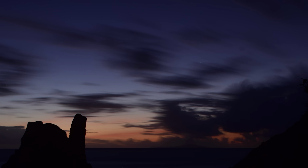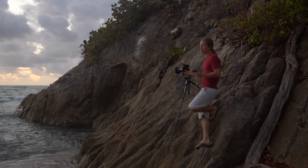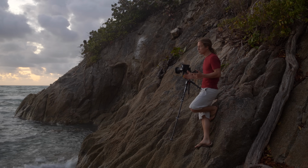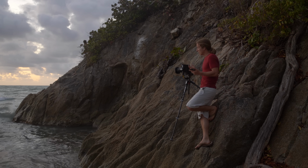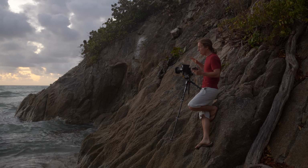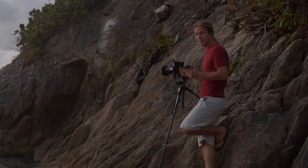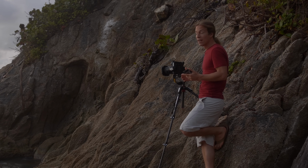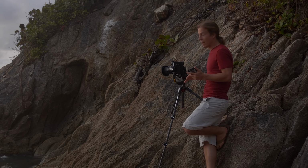I tend to find that around this time of day, every 2 to 3 minutes, the exposure goes up 1 stop. So you kind of have to anticipate this. I'm not really using a scientific method to nail the exposure for each shot when we're doing these long, long exposures, but I have a pretty good feel that around every 2 to 3 minutes, the light's gonna get that much brighter, and so I need to stop down my shutter a little bit more or lower my ISO.